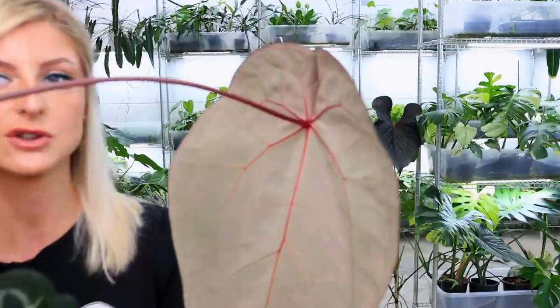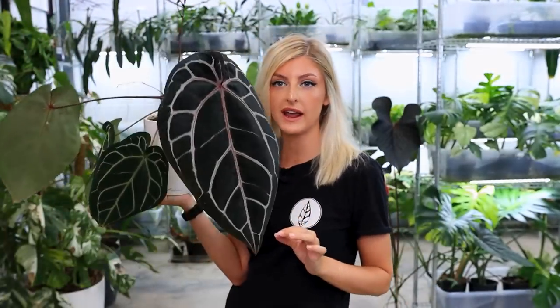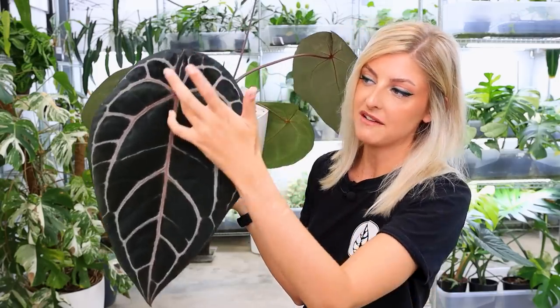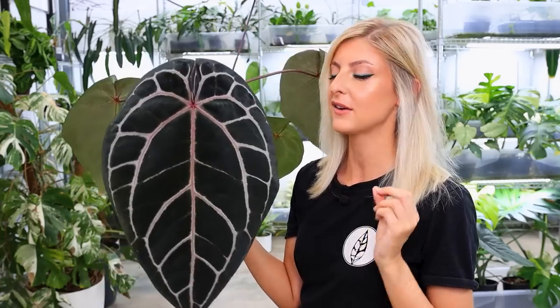Also, if I can try and show you the back of this, just to show you the beautiful colors that come from within. And it's a shame we don't have a new leaf on the way, because essentially when the new leaves come out, they come out basically a very bright version of this color, a very, very bright cherry red. And they are so sexy.